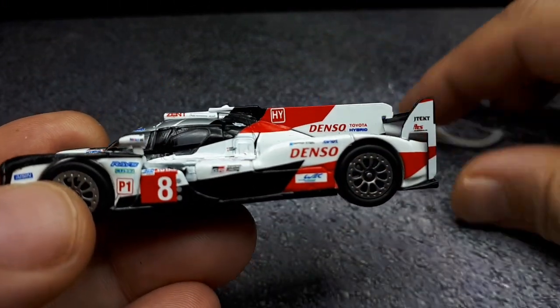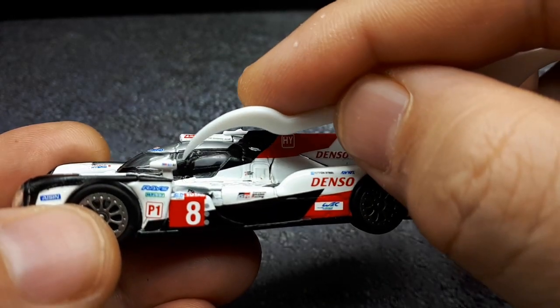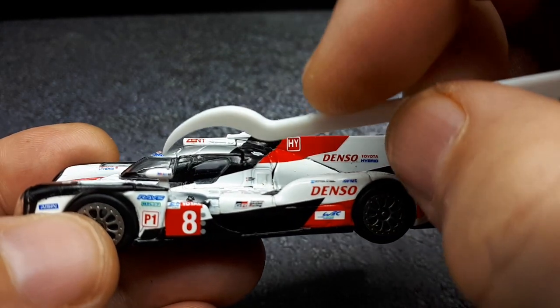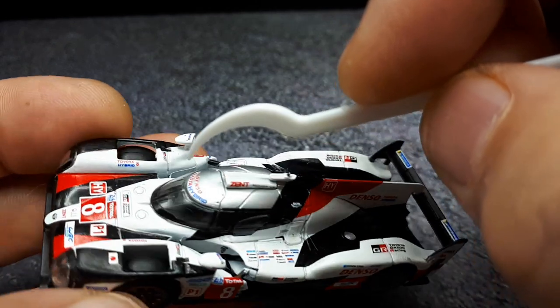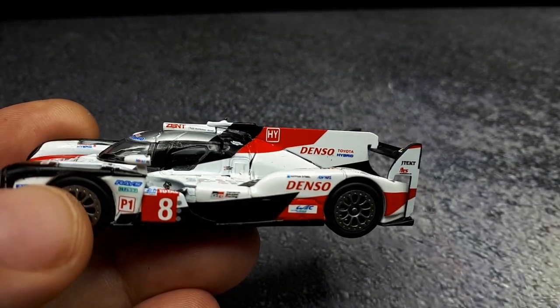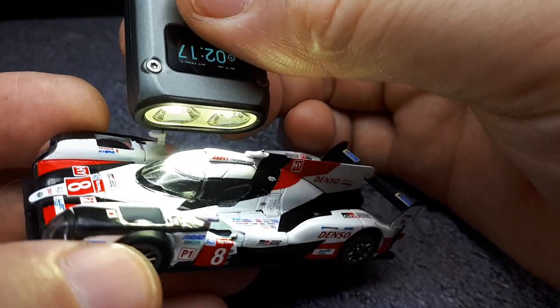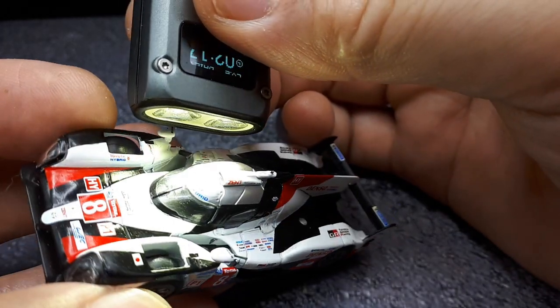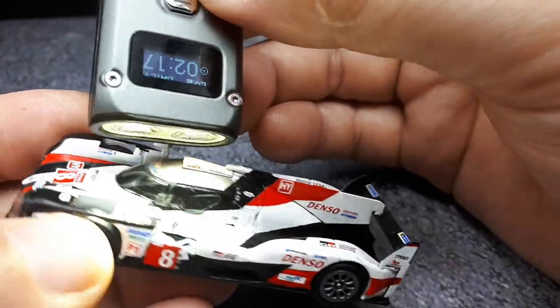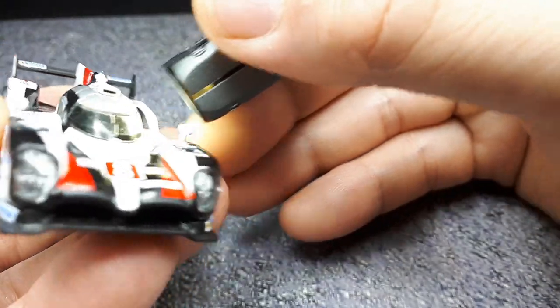cockpit. It's quite long. I think this might be the door right here. But then look how far away the windshield is. So let's get the flashlight and see if there's anything inside of that cockpit. Yeah, see the dashboard? It's super long. I don't see a seat. I'm sure it's in there. It's just so far back in there.